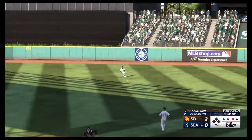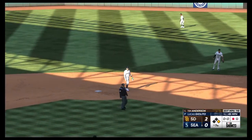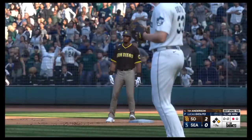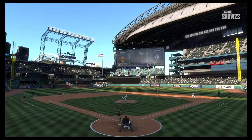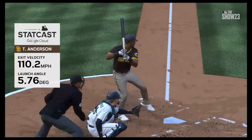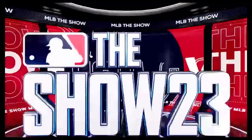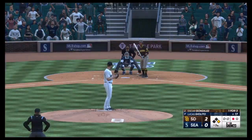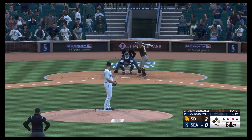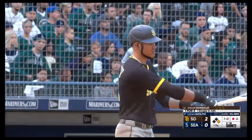And there's a rocket into the outfield. So a man aboard now with 1 away. He hit that ball right on the sweet spot. According to StatCast, the exit velo 110 miles an hour. Yeah, I mean, that right there is an absolute missile. And he just put a great swing on it, squared it up perfectly. Those are the ones that feel really good. And now Oscar Gonzalez. Looked like it was a little bit up.